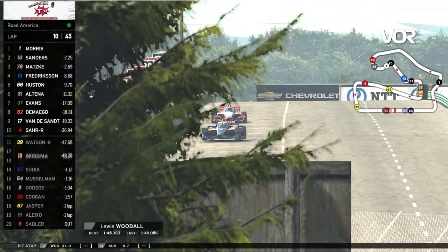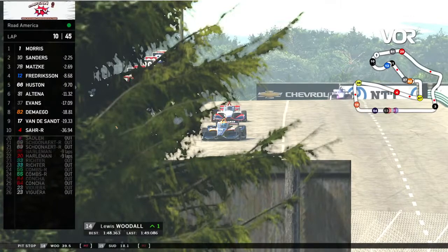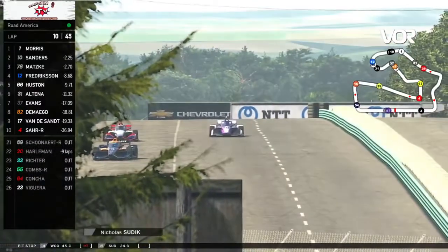There he goes, car up on the jack. 4 tires, fuel. And he is sitting there. Oh, he might have some damage. That's why he might have come to pit road. Nicholas Sudik now on pit road in the 87.